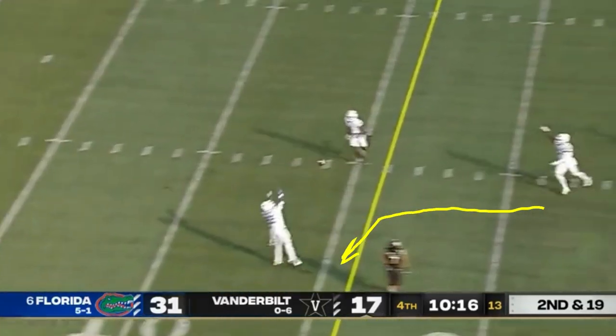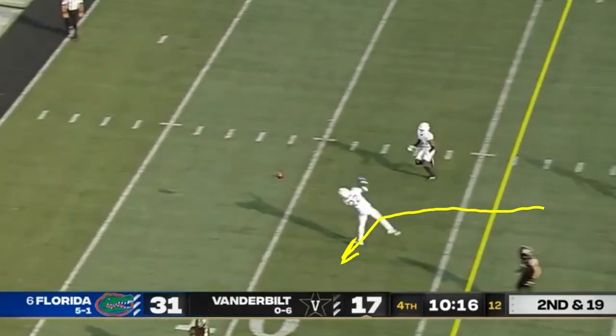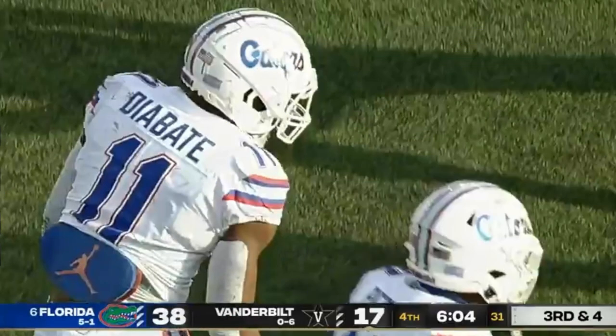Torrance is completely on top of this, almost gets himself a pick, but that is good defense and that is good coverage. On second and 19, that is how you play it. He didn't just keep backpedaling until he was in the end zone to give him this completion. As soon as he saw the route snap to the outside, he came downhill on it, and that's what caused the bad throw. Third and 4, Florida's up 38-17.